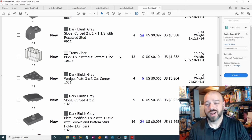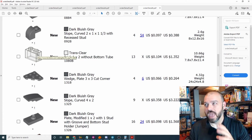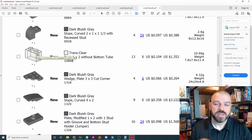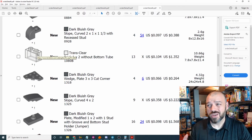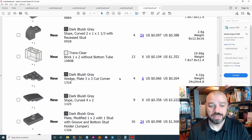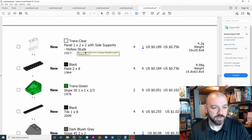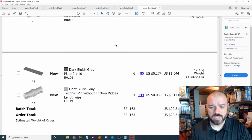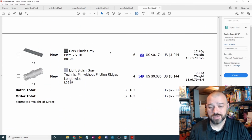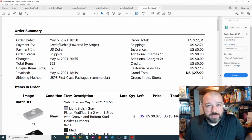This part here I made a point to bag up completely separate. I try to do that with all of my trans clear pieces that have any kind of paneling to them. So if it's a brick or a panel or a window or a windshield, I do my best to keep those separate from all the other bricks just to limit how scratched they get. Same thing here with the panel. Other than that, mostly fairly basic pieces. Anyways, thank you to Connor for your order. You won the largest order this week, which wins you a big thank you from me.